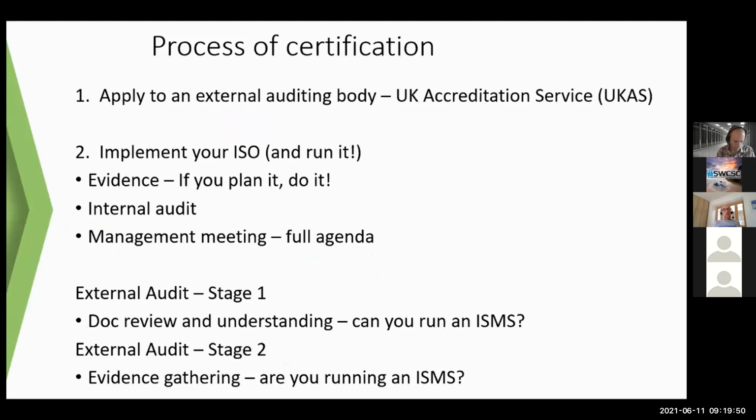You implement and run your ISO. You gather that evidence. You have to do a full internal audit. So that's an audit of your documentation, your controls, your processes, your procedures. And then you have that RTMS management meeting to review, act, and implement any plans of improvement. And then you have the external stage audits from the external body.